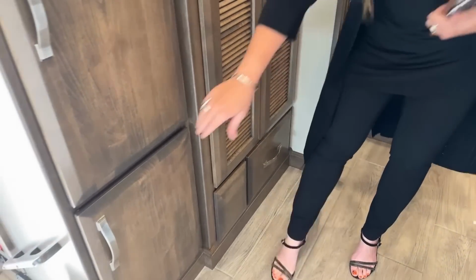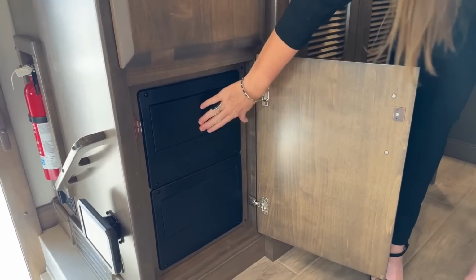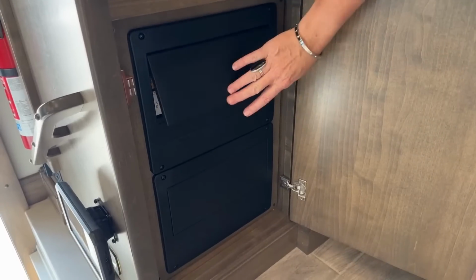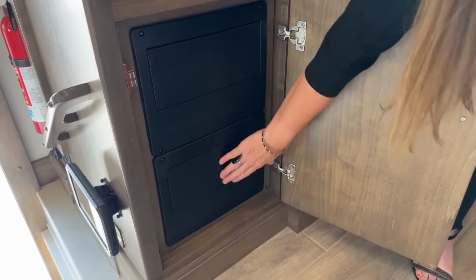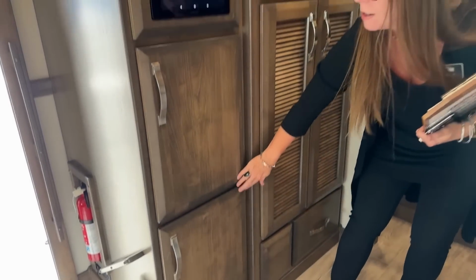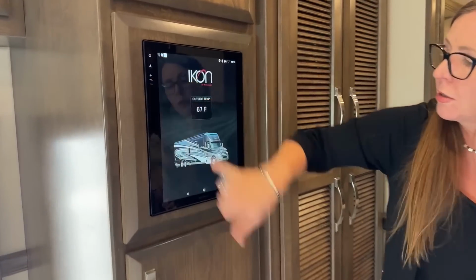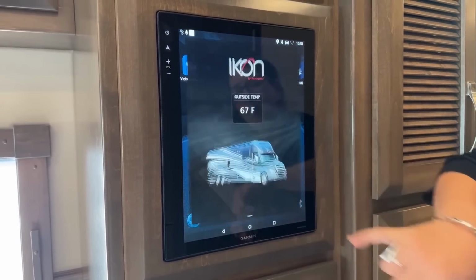And then take a look at how awesome this is. I love the fact that we have moved this out of our kitchen. We have all of our breaker boxes down here below, and they're right below the center control system. So this multiplex system is really awesome. I can't wait to show it to you outside, but all your boxes are right here. And what's so nice about this is you can come here to your IKON, to your home system. Oops, let's go here. RV controls.